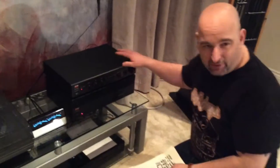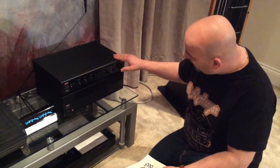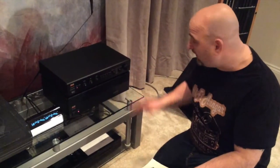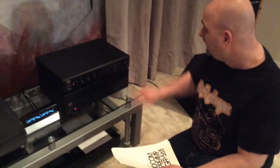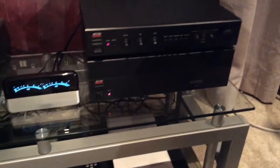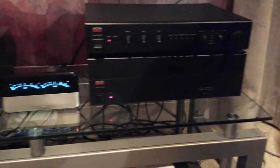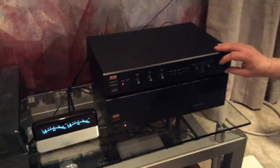Some of you guys who know me know I have a thing for Adcom amplifiers. I think Adcom are great. They're an American brand. They just punch well above their weight. They're superb transistor amplifiers. This came in today, so we're running this through the Eminence, which is sort of quite nice because these big Eminence speakers are American as well, so it all sort of works quite well. Yeah, today we're playing a bit of John Hopkins through that.